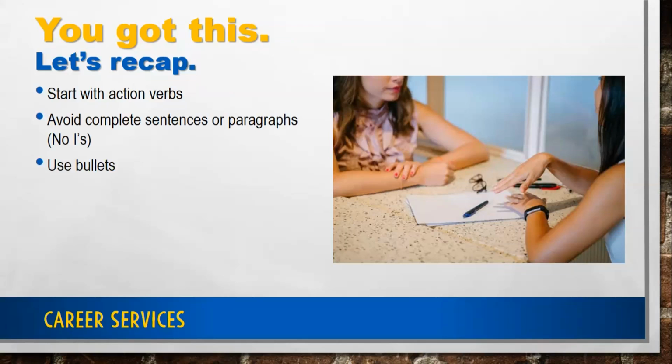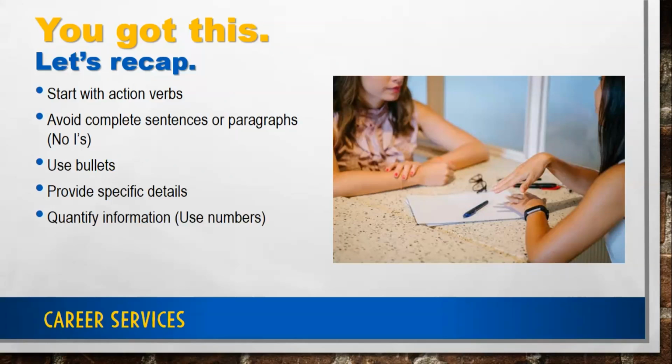Make sure to always use bullet points. Again, this goes back to it helps an employer be able to read through and skim your resume quickly to understand the important information. Make sure you provide specific details. Be detailed and descriptive in your bullet points. Quantify information if you're able to. If you don't know an exact number, use things such as approximately or about or around.